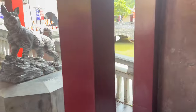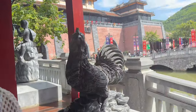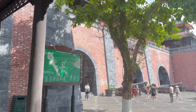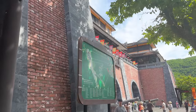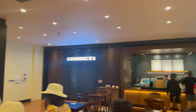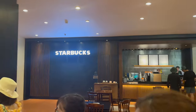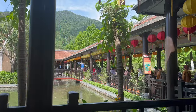Ba Na Hills is located about 26 miles from Da Nang, and you can see we've changed from the coastal environment to something more mountainous. It's a Sun World symbol on what looks similar to the Imperial Citadel entrance in Hue, kind of like entering Sleeping Beauty's castle at Disneyland. Unlike all the other excursions where we've stopped off for coffee, but not today. We need to get to the line for the cable cars quickly.